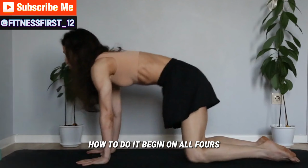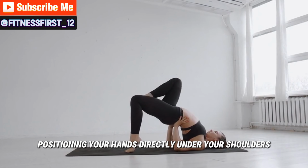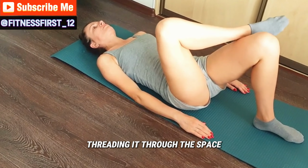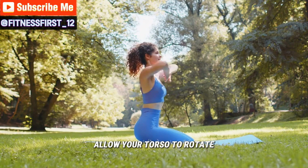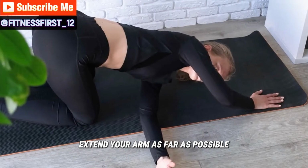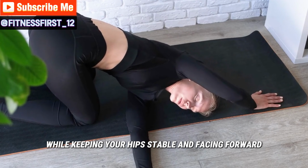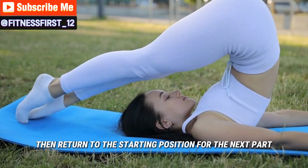How to do it? Begin on all fours, positioning your hands directly under your shoulders and knees under your hips. Reach one arm underneath your body, threading it through the space between your opposite arm and leg. Allow your torso to rotate as you follow your hand with your eyes. Extend your arm as far as possible while keeping your hips stable and facing forward. Hold for a moment to feel the stretch, then return to the starting position.